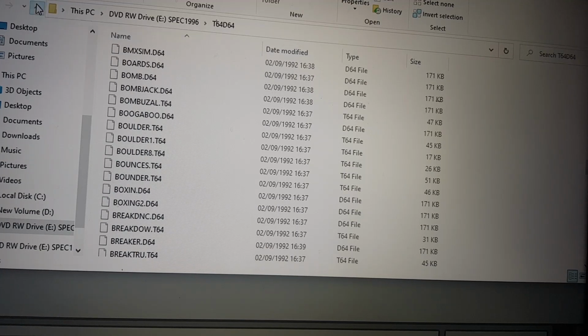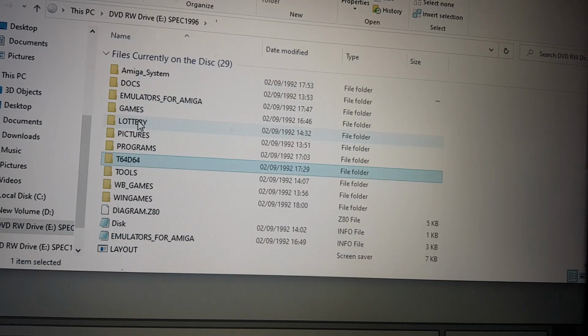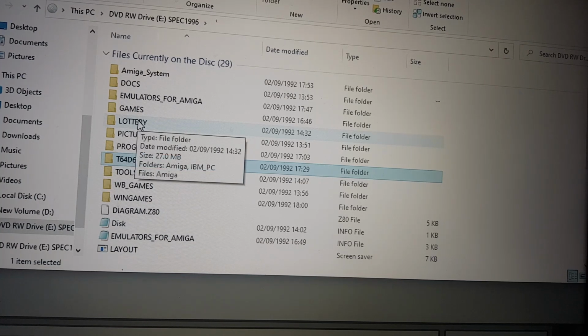Yeah, I didn't really use those. I wasn't too bothered about the Commodore 64 at that time because it didn't hold much nostalgic value for me. I never had a Commodore 64 back in the day. Well, that's not true. I got one for a few months in '86, but I didn't use it much.